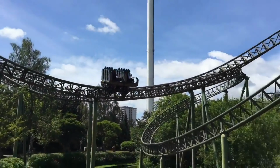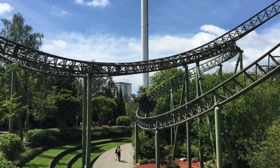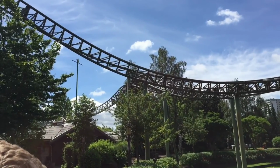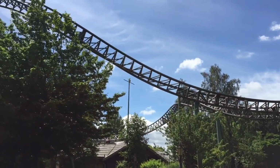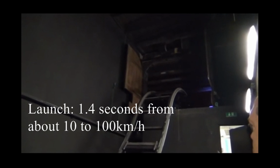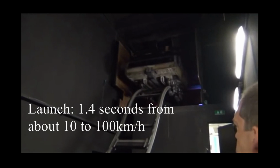This time I won't talk about the POV because the outdoor part where you can actually see the layout is way too short to show it to you, so I will just talk about it. After you leave the station, there are two pre-shows. Both are very epic and have nice music. Then you go into a small pre-drop and hit the launch, and this launch is insane.